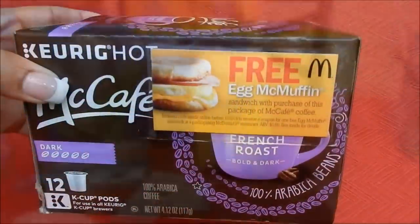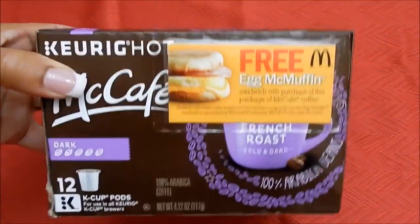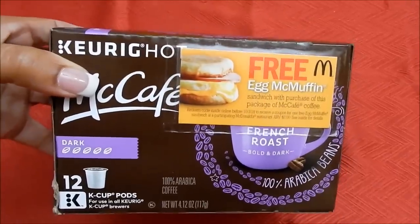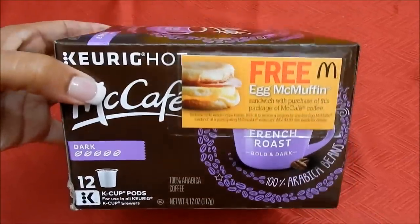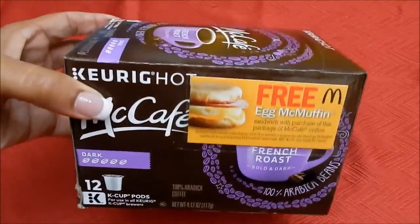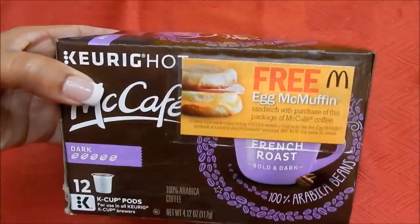Guys, so really quickly, I forgot to mention that this box here had a coupon for a free Egg McMuffin. This was the only box in my store with the coupon attached, so definitely keep your eyes out if you do pick up the McCafe coffees at Walgreens this week. So that is a pretty sweet deal. Free Egg McMuffin. I will definitely be utilizing that.